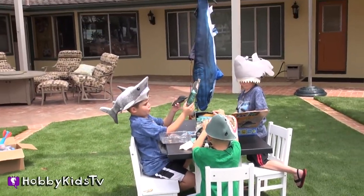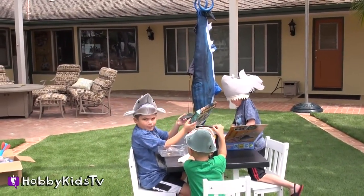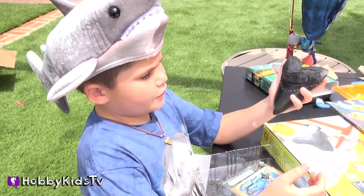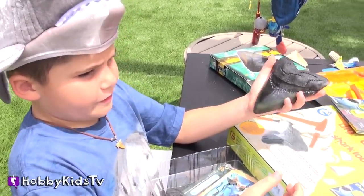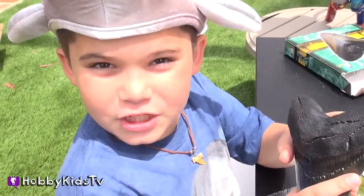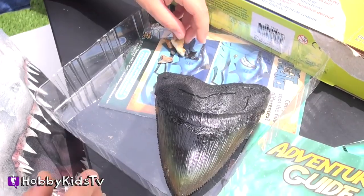5 real shark teeth. 1 megalodon tooth replica. It's replicated. This is how big a megalodon's tooth is. It's not real, but it looks exactly like this. Actual size. These ones are real.